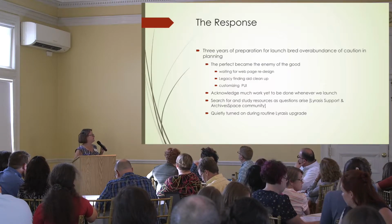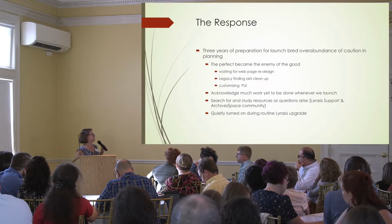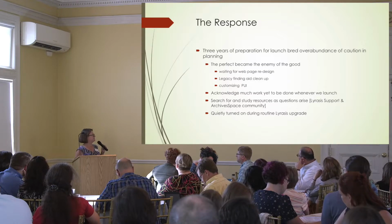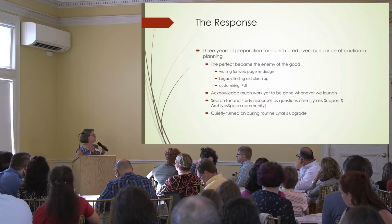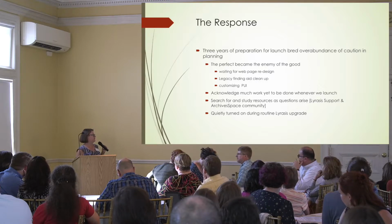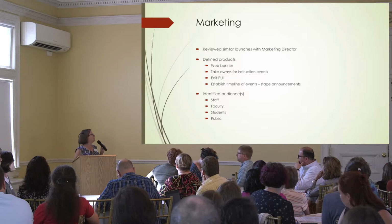We were also waiting for an institutional web page redesign, thinking when that happened, everything would be fine. Our legacy finding aid cleanup was going in fits and starts, and customizing the public user interface was something that just kept getting put on the back burner. So we acknowledged we had work to do, and we moved on.